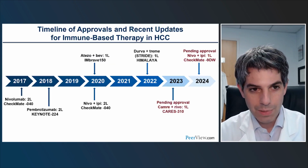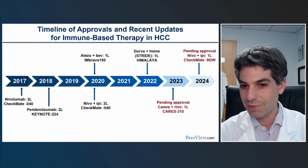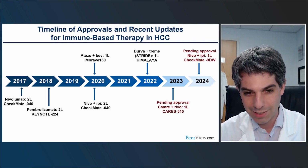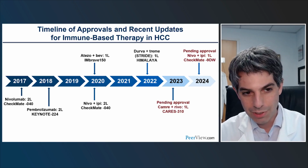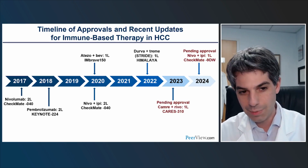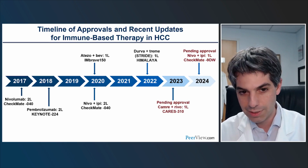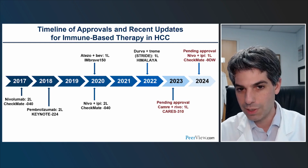So let's keep going. I do want to just mention that this has been a very exciting period of time to be treating HCC. I came out of my training really fortunately just when immunotherapy came on the scene for liver cancer, and it's been fun to see how many new approvals we have. At first, nivolumab and pembrolizumab were approved as single agents in second-line HCC based on really single-arm phase 2 data, and since then, we've had immunotherapy move into various combinations in the frontline setting, starting with Atezo-Bev in 2020.